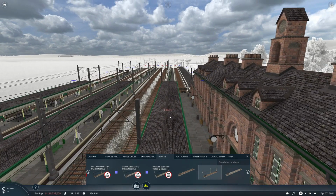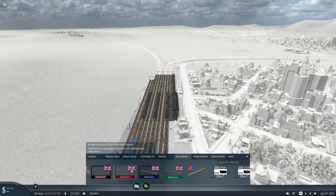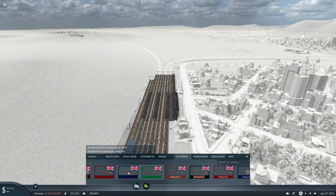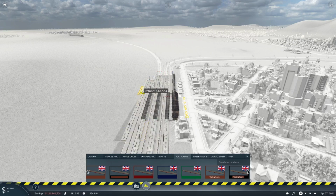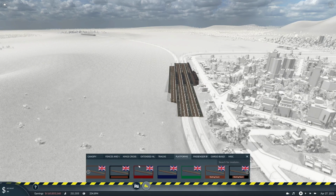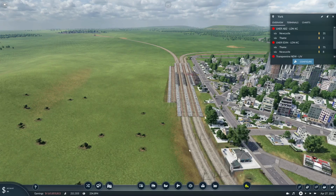Now, what is this station? Green, fences, yep. Boring, I know. Sticking with the same platforms and stuff, but I know these work. 1, 2, 3, 4. Yep, see, now I'm annoyed because I did not want that to be placed there. Bad game. Right, you go to there.